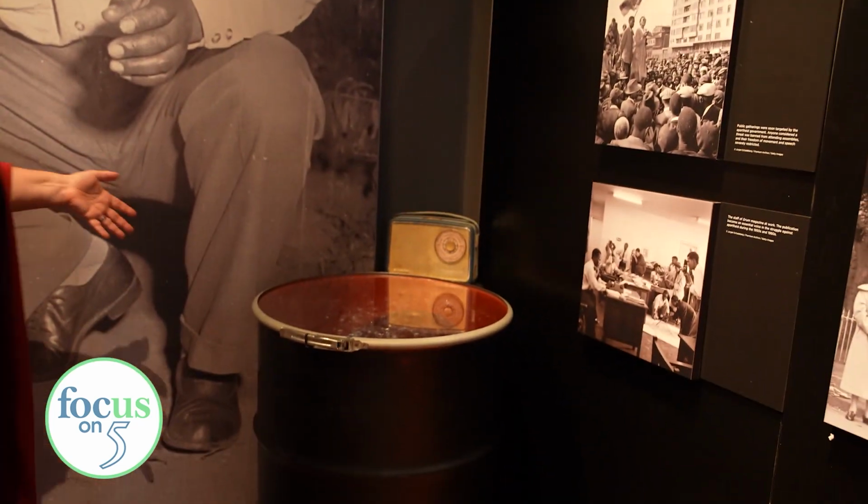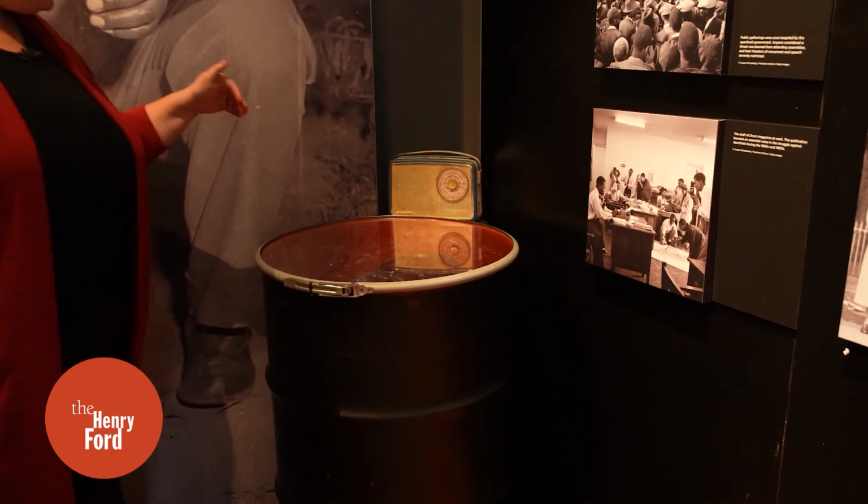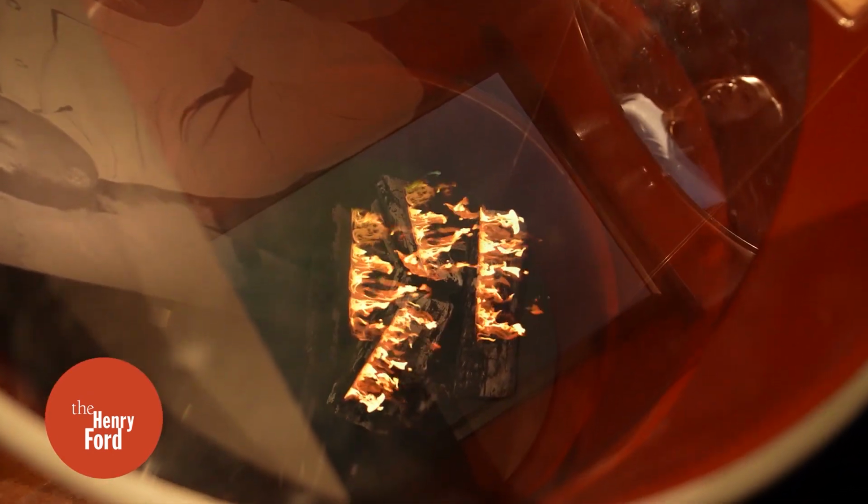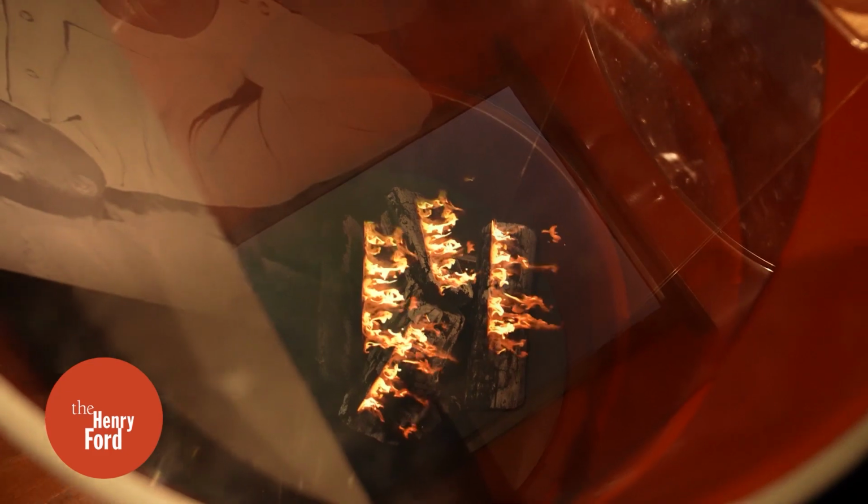And I love it because one of the very simple things we have here, we have just what looks like a barrel. But if you peer down into the barrel, you see a fire. The radio will play some information about what he was hearing, what he was experiencing. It's so simple, but it's the moment of putting yourself in history and asking the question, what would I do?